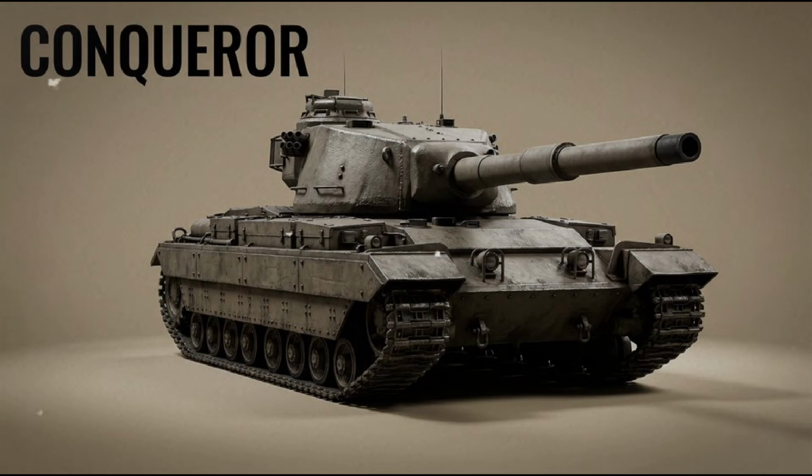Interim designs and failed programs. Conqueror Heavy Tank. The Conqueror Heavy Tank was developed in the early 1950s specifically to counter Soviet heavy tanks like the IS-3 and T-10, mounting the powerful 120mm gun in a heavily armored hull and turret.